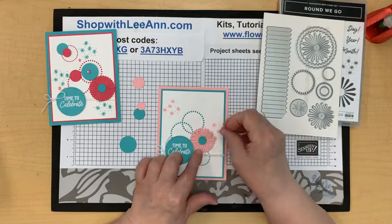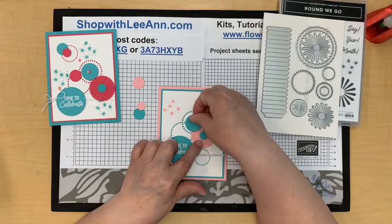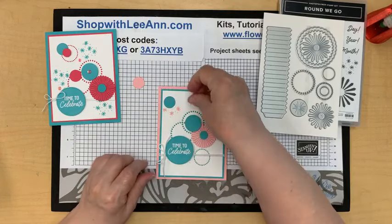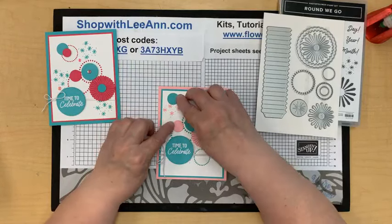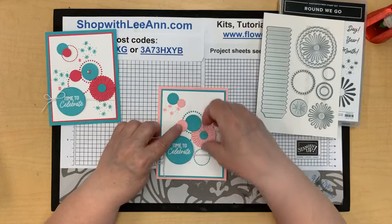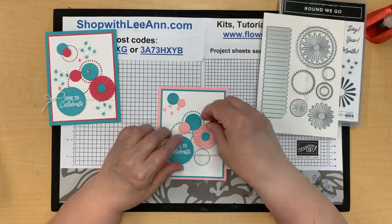So this is going to go here. Let's just put everything where we think it's going to go. I might center that. And that one will go up here. And kind of trying to make it, that looks pretty good. Somehow I wanted that in the center. I don't know why, but I did.